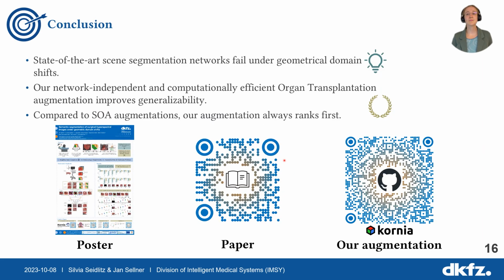So in conclusion, geometric domain shifts, which had so far been overlooked by the community, lead to huge performance drops for state-of-the-art segmentation networks. And this effectively hinders clinical translation, as such geometric domain shifts are very common in real-world surgeries. However, with our novel organ transplantation augmentation, we provide a network-independent and computationally efficient solution. Also, we made our implementation publicly available as part of the HTC library.